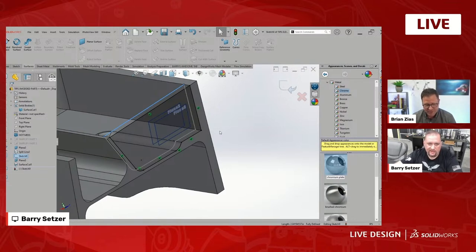You need this to create this, and that will be it for this one. All right, let's see the next step here. I know everyone's eager to see where you go from here.